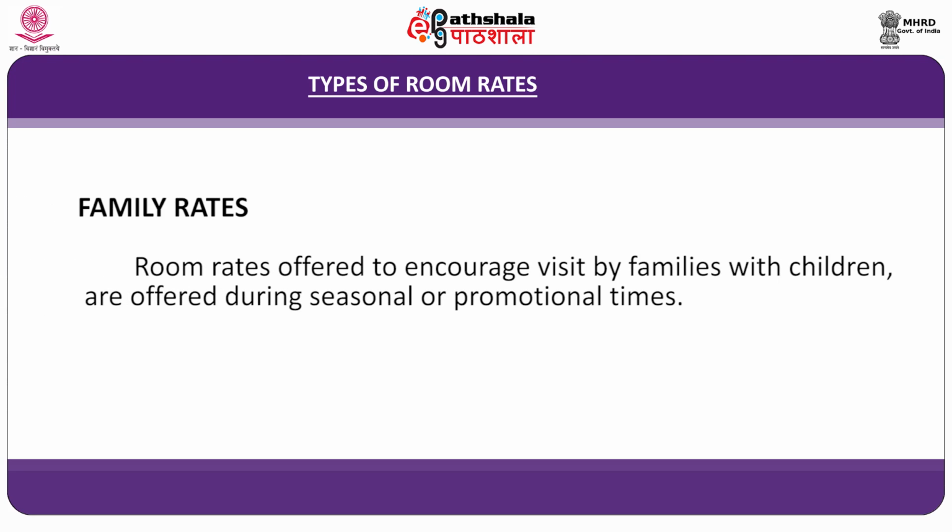Now we will see family rates. Room rates offered to encourage visits by families along with children are offered this family rate, and this occurs usually during seasonal or promotional times.